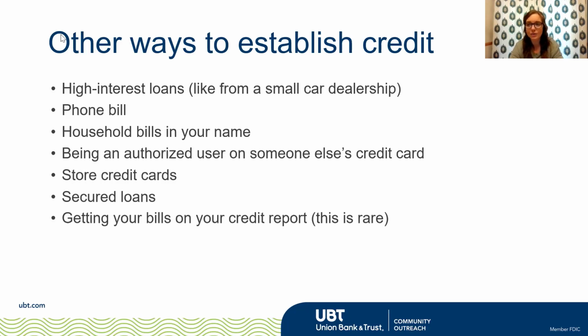It doesn't mean the minor has to use it, but every habit that the parents have will affect whoever is an authorized user on the card. So you have to be careful with this, but it is an option for some people.